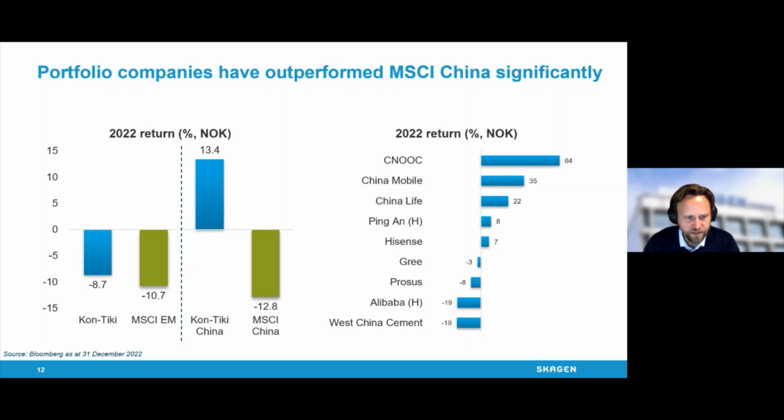So in summary, the portfolio activities during the course of the year have been price-driven. We have added to positions that have temporarily worked against us.